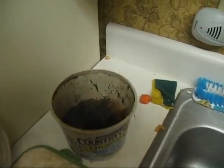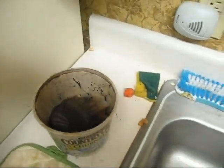Okay, so here I am in my kitchen, and I'm confused. How do I set up a compost system? Well, wait a minute. Alright, in order to set up your compost system, this is what we did. We got ourselves a little bin here, and we keep all our organic matter in there until it fills up, and then we bring it outside.